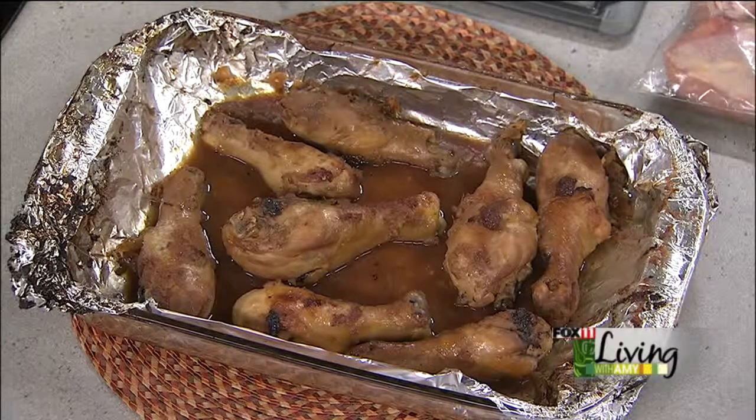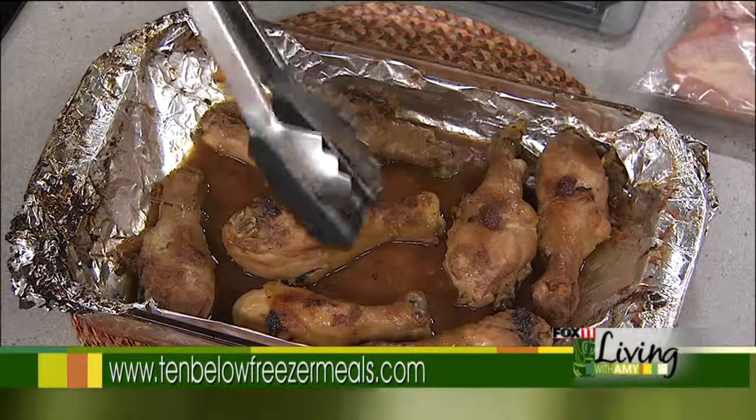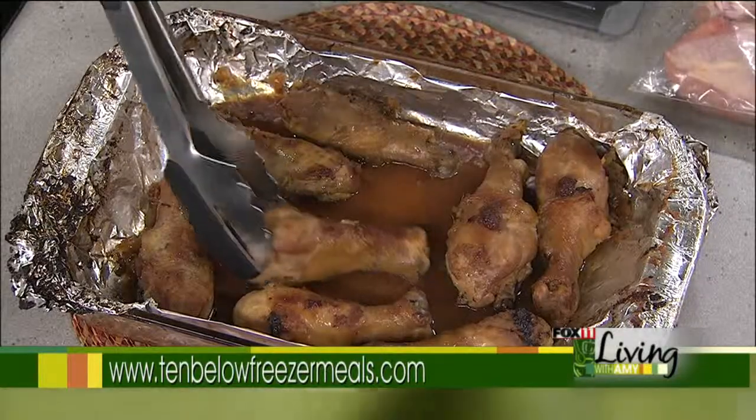Yum. So tell us about the recipe we're making next time. We're going to make a slow cooker sloppy joe recipe, another good budget-friendly, family-friendly dish. I'm all about a good sloppy joe.